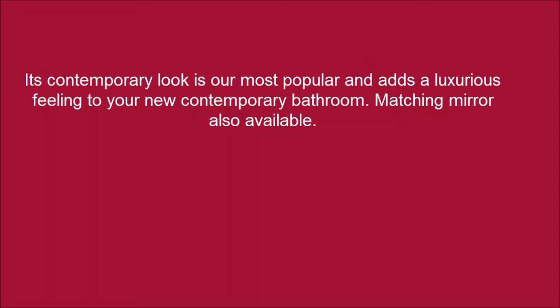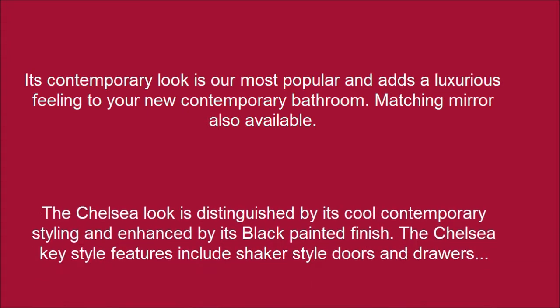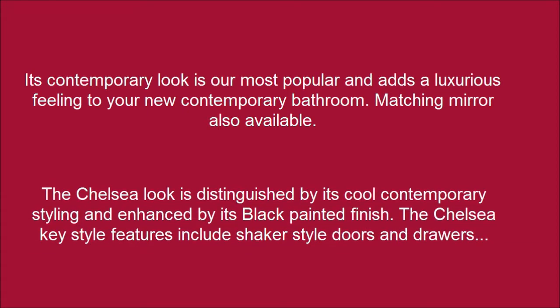Its contemporary look is our most popular and adds a luxurious feeling to your new contemporary bathroom. Matching mirror also available. The Chelsea look is distinguished by its cool contemporary styling and enhanced by its black painted finish. The Chelsea key style features include shaker-style doors and drawers.